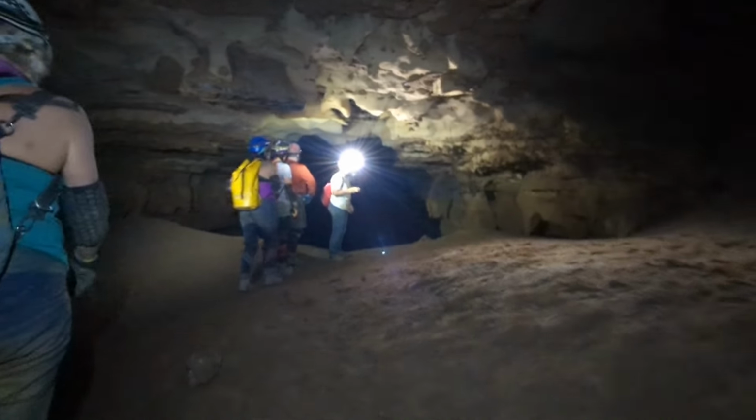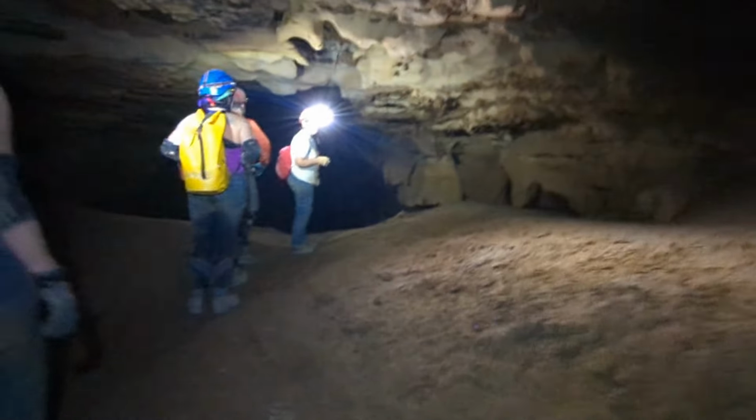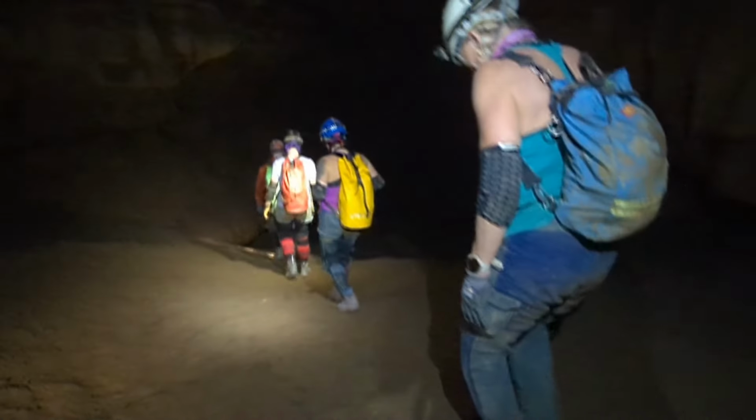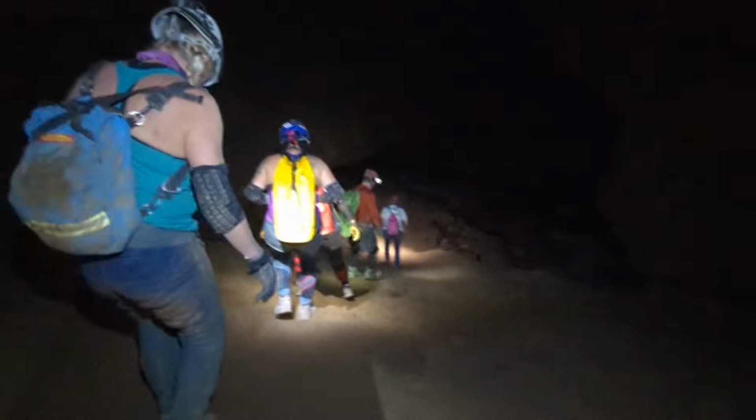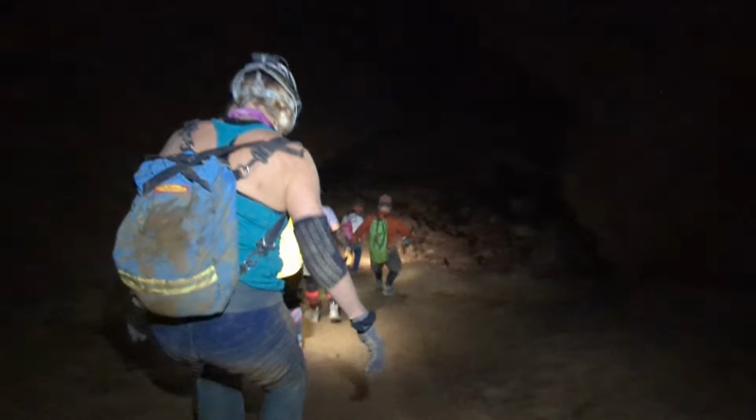Real slick. I had 2 people slip and fall Tuesday. So be careful. Just do a butt slide. That's what I'll do. So we're going down here to what's called the river crossing, where the stream comes through the cave. You don't see the water a lot in here because it's a very dry cave.